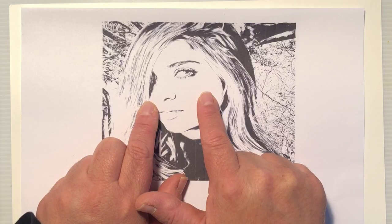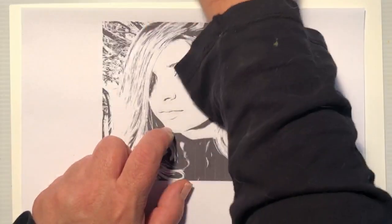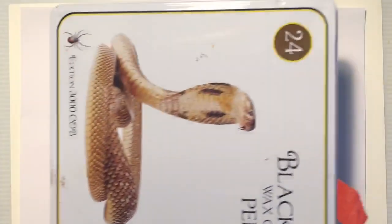Mary says she has Black Widow Cobra. Yeah, and I have the Cobras right here also. Let me open those up too. I have to get rid of my tape that's holding it together. Lynn's probably laughing.